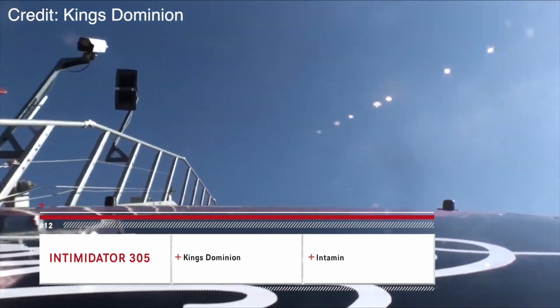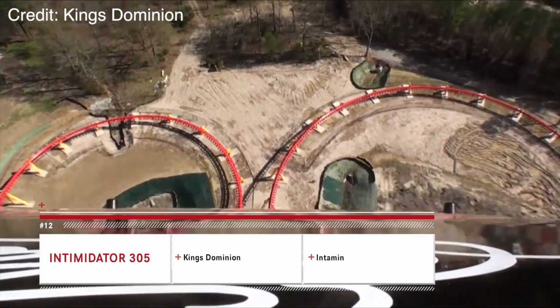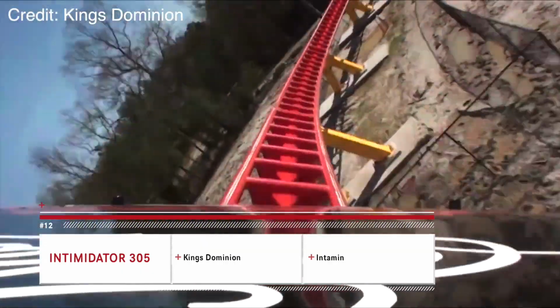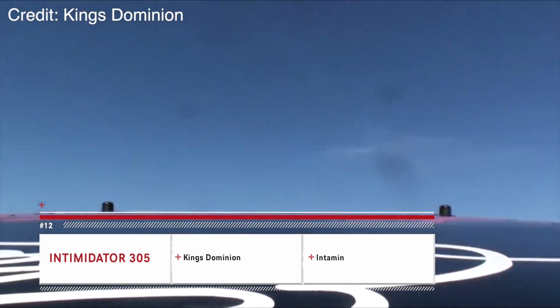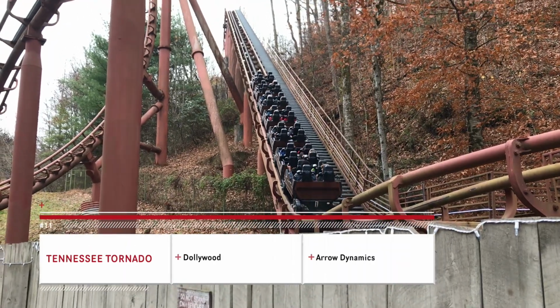on other coasters. However, if you've heard anything about I-305, this drop will put you into one of the most intense moments on any coaster with a violent twist into the famous blackout turn. The combination of these two elements really helps to be one of the most intense drops on any coaster ever built. Number 11, Tennessee Tornado at Dollywood.